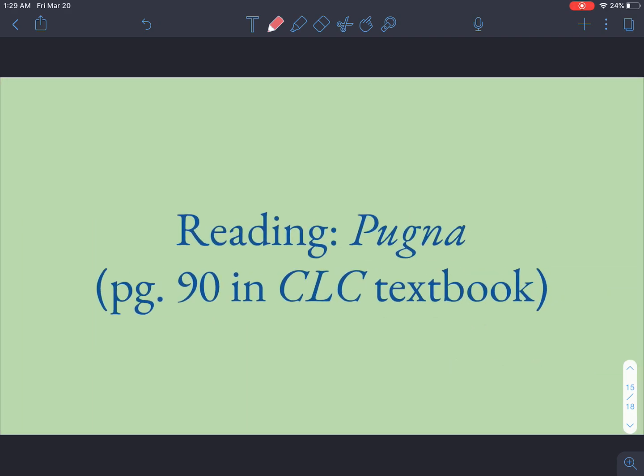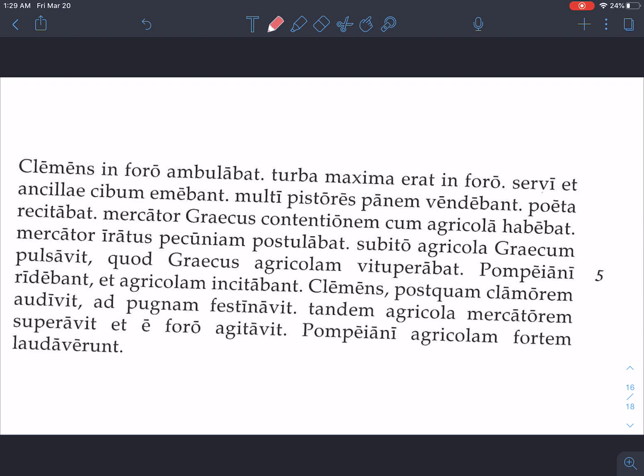All right, so now I am going to need you to get out your textbook in preparation for the rest of this lesson and your homework that's going to go along with this. This is the part of the show where we're going to just read some Latin out loud together. I'm going to read a sentence and then I'd like you to repeat it after me, out loud in your space, wherever you may be. Okay, so here we go.